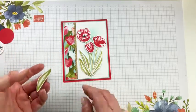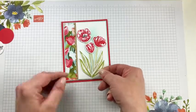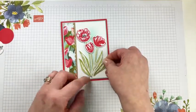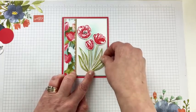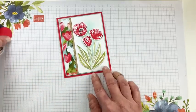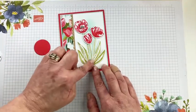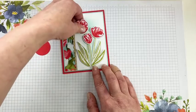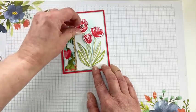Just kind of angle our little leaves. And again, you might want to twist and turn your leaves to get them to kind of go in the right direction. There's no real top or bottom to it. And like I said, it really doesn't matter what's going on down there because we're covering all that. So it doesn't have to be super pretty down there because we're hiding it behind the curtains.